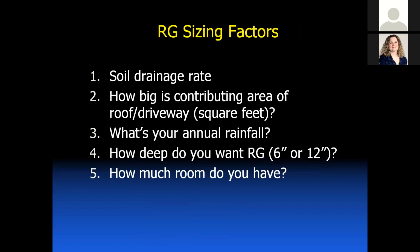Here's a list of the factors the Rain Garden Handbook walks us through to determine if a rain garden is possible. And if so, what size it will need to be.